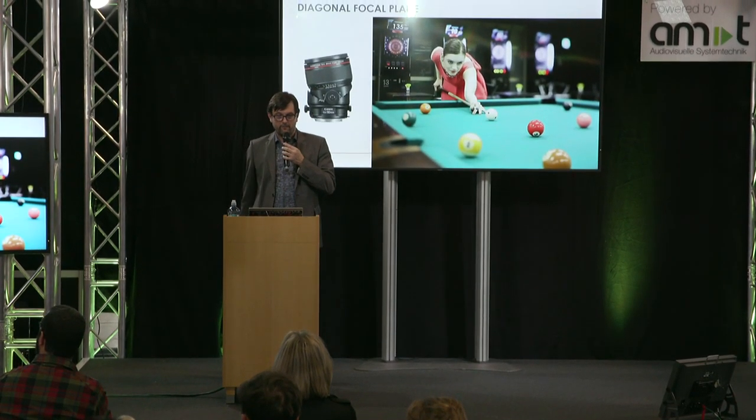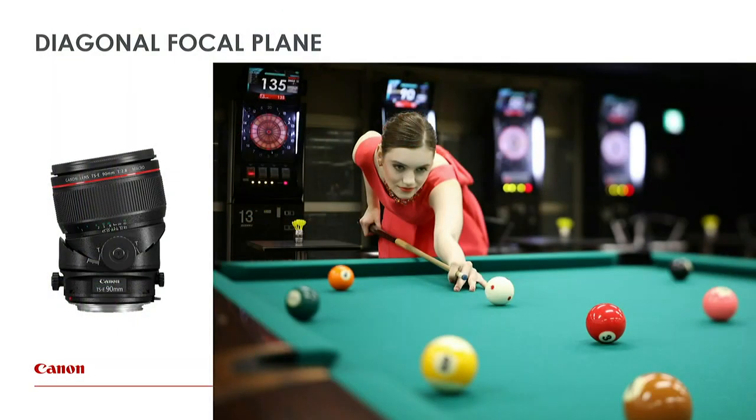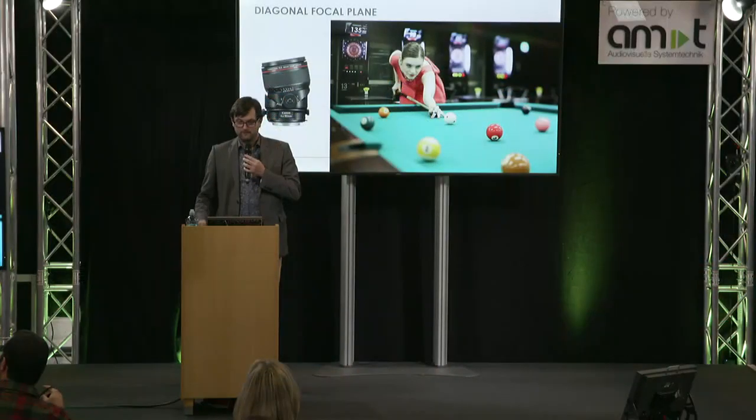This is one example for the diagonal focal plane. If you look at the girl, she is sharp, as well as both of the balls she is focusing at, and also the game on the left side. It needs some adjustment to find the right focal plane for your purposes, but if you're on the tripod and you just check the picture, you can adjust it and then take your film.